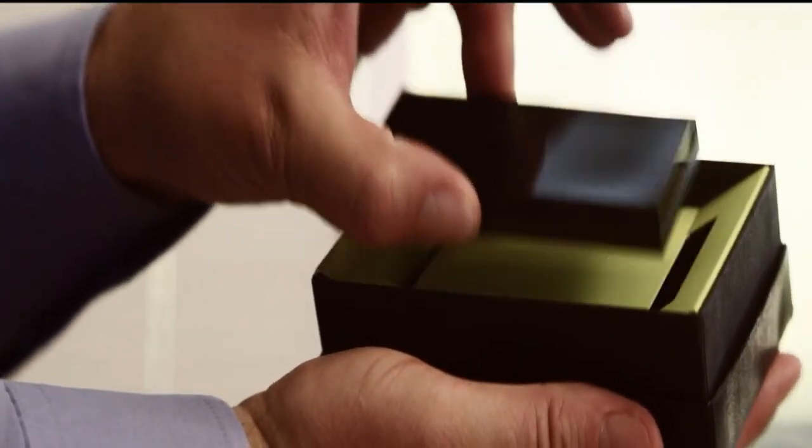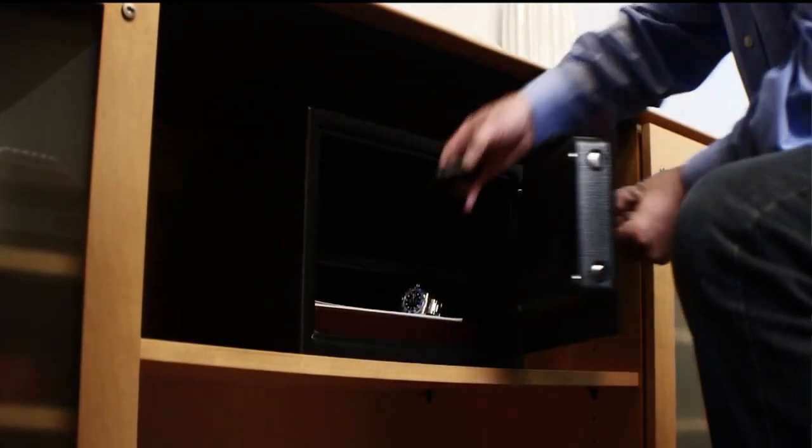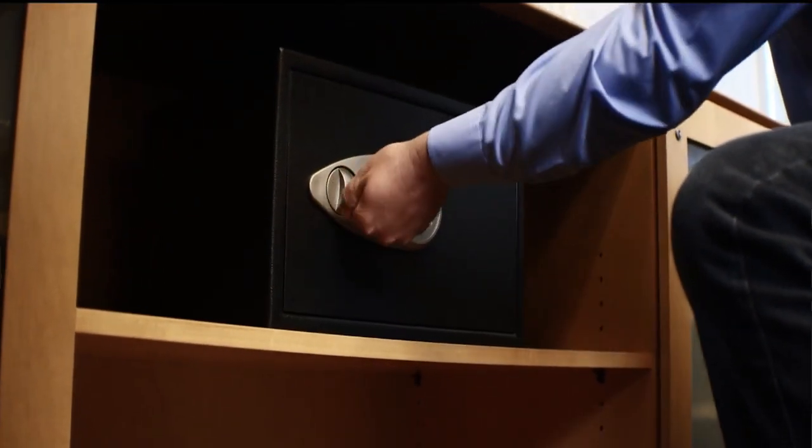You plug it into your computer when you need it. When you don't need it, you take it and you put it in a safe, you put it somewhere secure. Nobody has access to your private key. The private key never leaves the device.